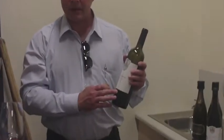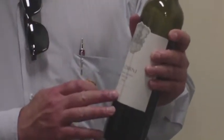Now, showing something, this is what we call one of our gatekeepers. It's again Shiraz, but it's 100% Pyrenees fruit. It's 2007 vintage.